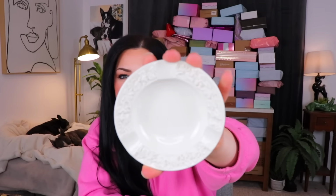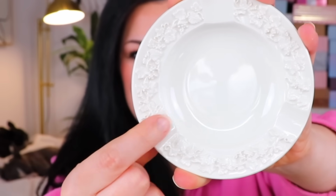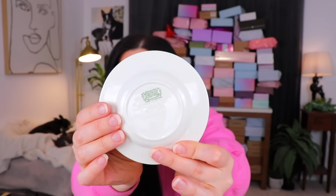Oh, I think it might be, is this like an ashtray? If you can see those little, where'd they go? Little swoopy bits right there in the outer decoration. This might be for an ashtray, but there it is in the back, stamped Wedgwood. Then we have the second item here for day number 5.